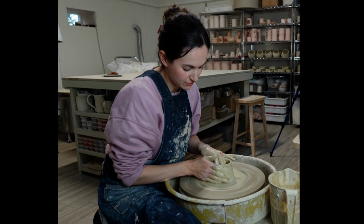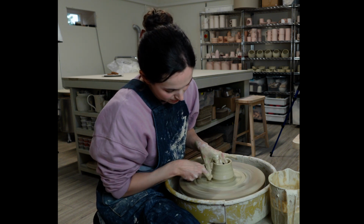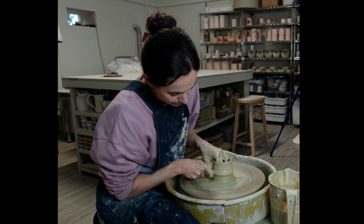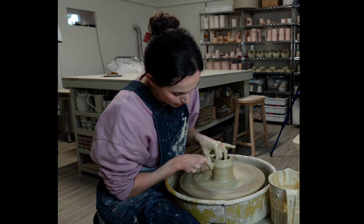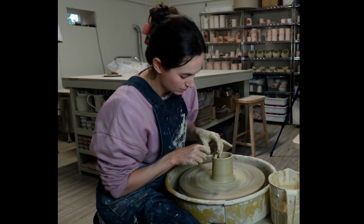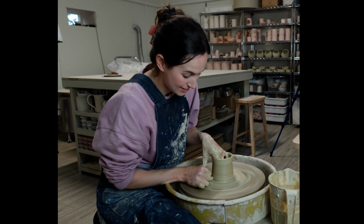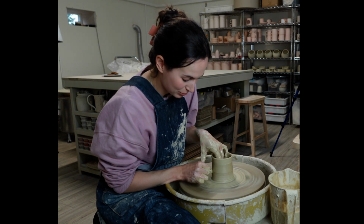And whenever you start to feel it drag slightly, you get a little bit more slip. And I'll just do one more pull. And in this pull, I'm sort of straightening the walls, bringing them out to form what you'd do for more of a mug. And then you begin the process of making it look pretty, really.